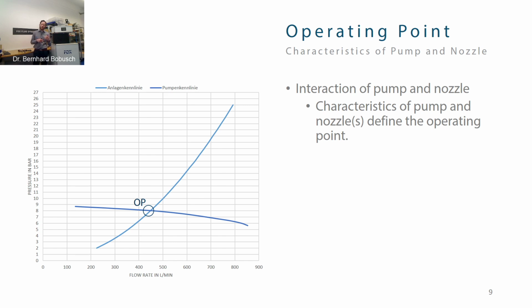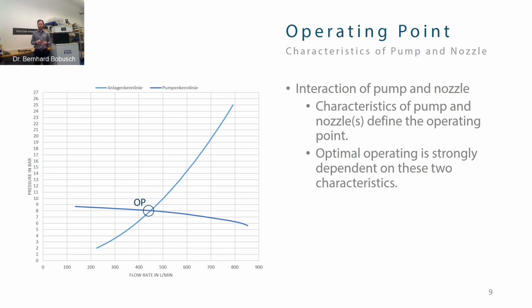So you see for about a flow rate of 220 liters per minute, you need 2 bars of pressure, and then it's going upwards. The intersection of these two curves is your operational point. So this is the point where your system will run. And if you now have the efficiency curve of your pump, you can see where your system will operate and how efficient it will be.